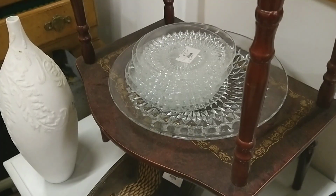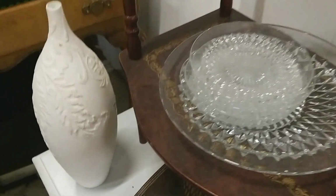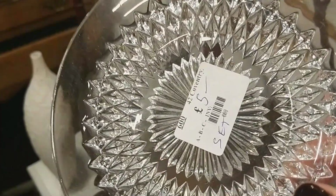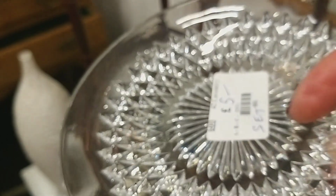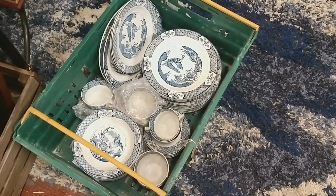And although it isn't SylvaC, I was really tempted by this collection of glass plates. £5 for the set, so I think there were 60 sets, and then a huge cake plate. I didn't actually buy anything on my visit to Petticoat Lane this time round, and I'm tempted to go back and see whether this set is still there.